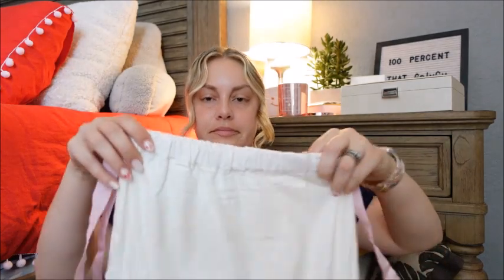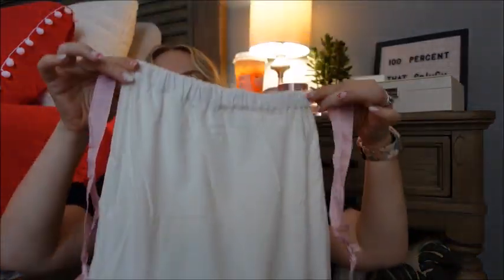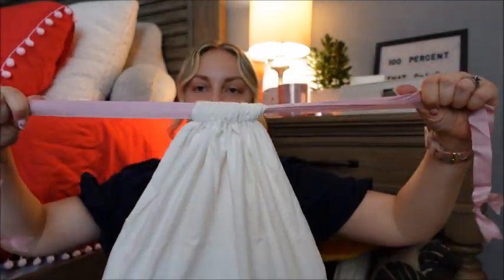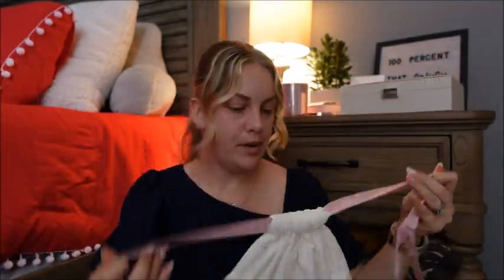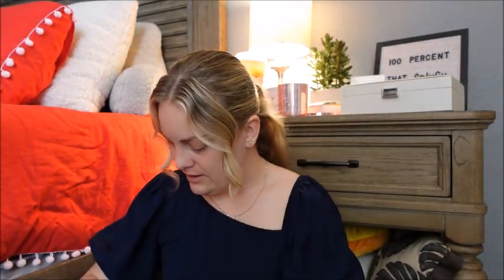Okay, so here is the dust bag. It's a Stoney Clover at the bottom. It is drawstring with really pretty pink ribbons. And then inside, it is wrapped in tissue. Okay, so this is a fanny pack. Oh my gosh, you guys. This is so sparkly. So this is a standard size fanny.